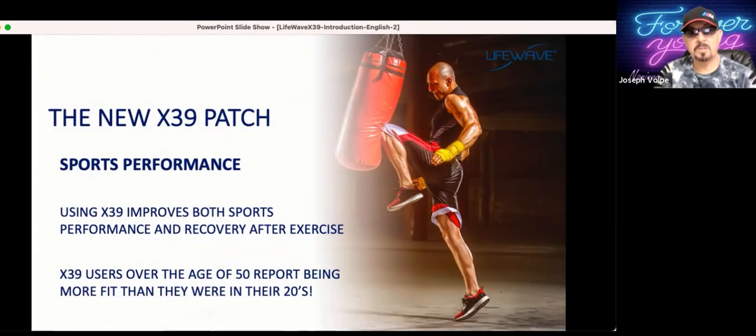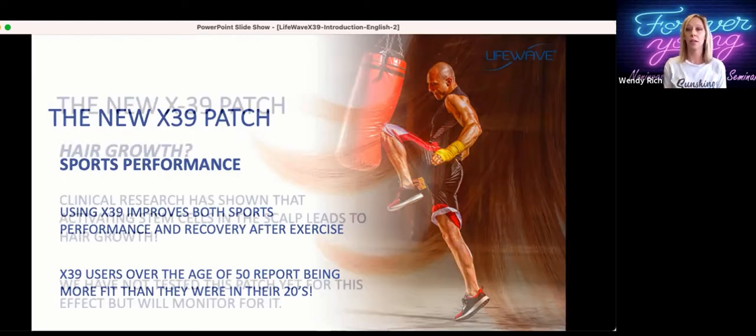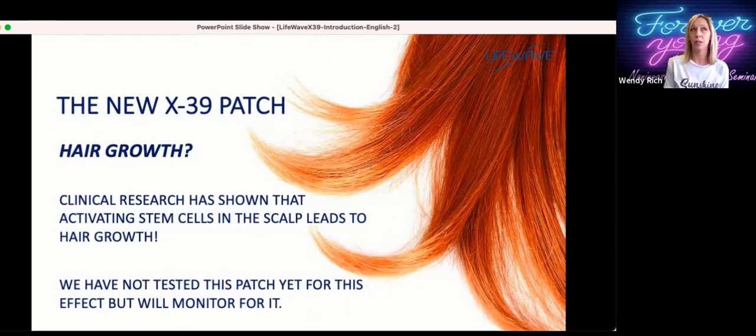And the other thing about sports performance too, you come in contact with people that are bodybuilders and are interested in sports performance. Talk a little bit about that. Well, the X39 increases our performance and our energy. But there also is another patch that we have called the carnosine patch that can actually increase our stamina up to 125%. Absolutely.